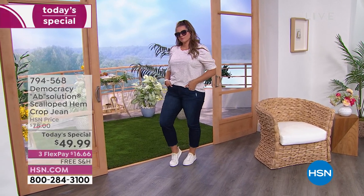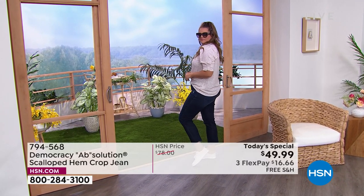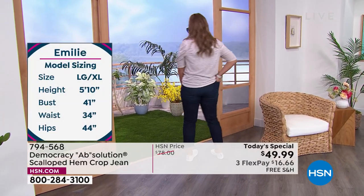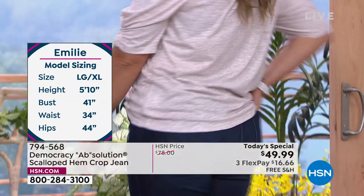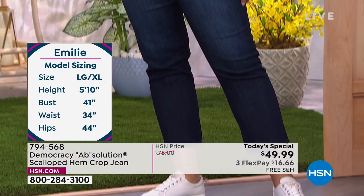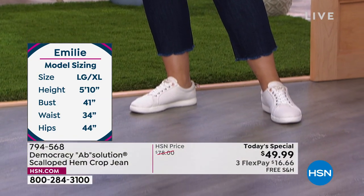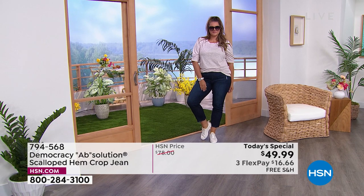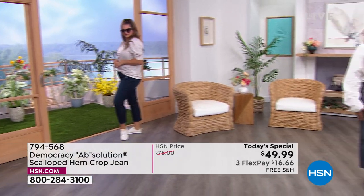That's the indigo, which is a customer pick bestseller in the other silhouettes that we have brought in Democracy jeans in that Absolution technology. So if you already love the indigo, you might want to grab that with the micro distressing. But honestly, you pull them on, throw on a cute sneaker and a tee. Do a little heel for date night. Put them with a wedge or flip-flop or summertime sandal. This will be your go-to pair of jeans.